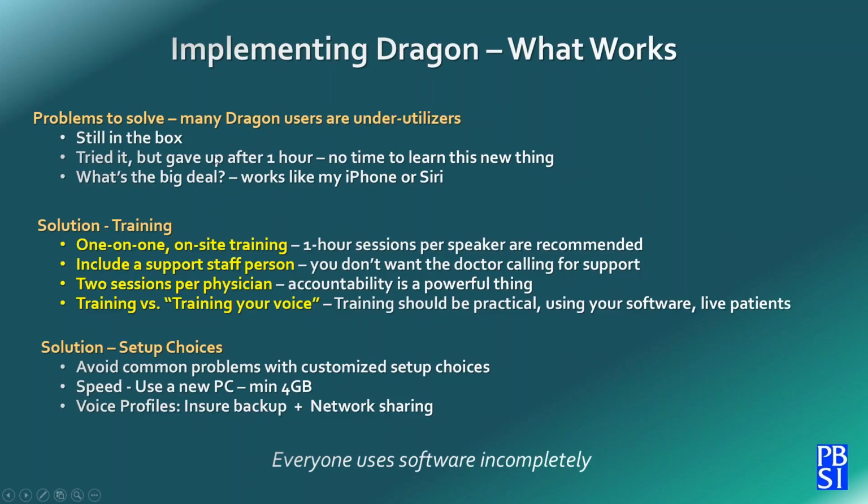So it's kind of a win-win for everyone. So the last conversation here is about training.